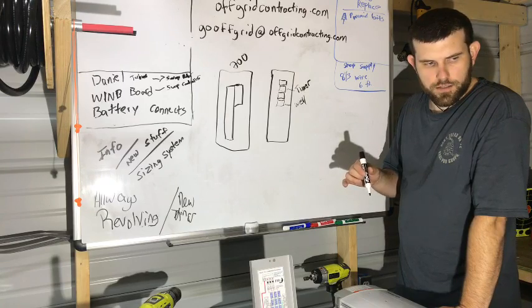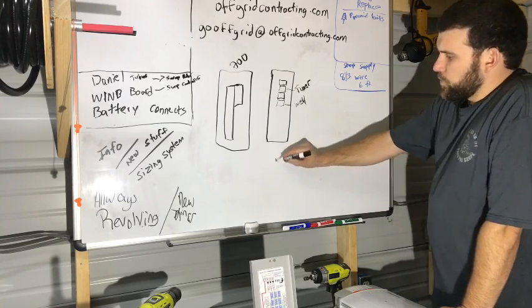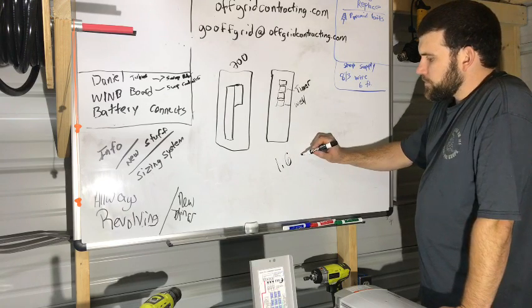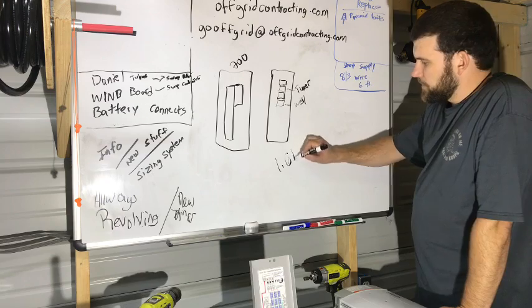It's $7,600, I think. $7,600 out the door. And that is a 1.6 kW. For tiny houses? Yeah, I think that's right. It's a 1.6 kW solar system.